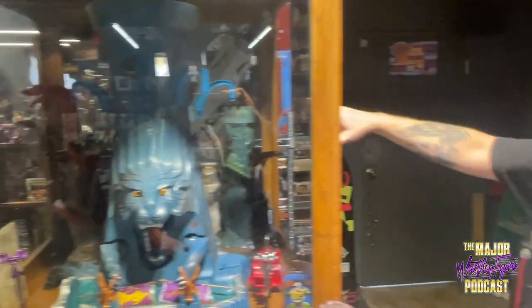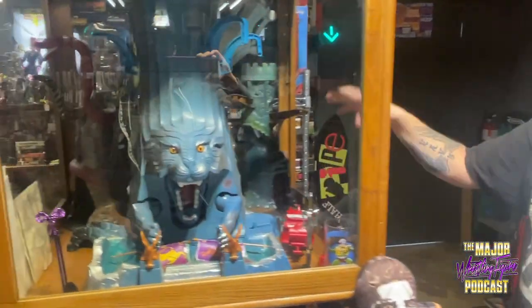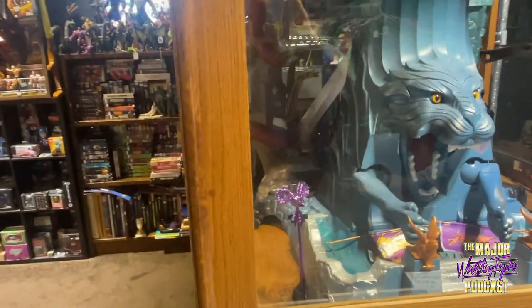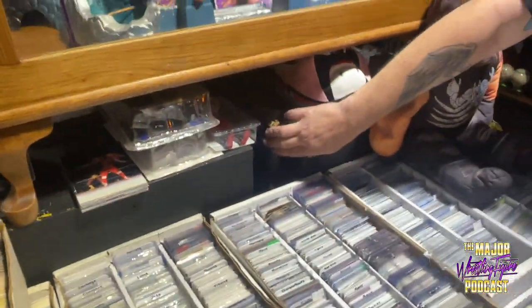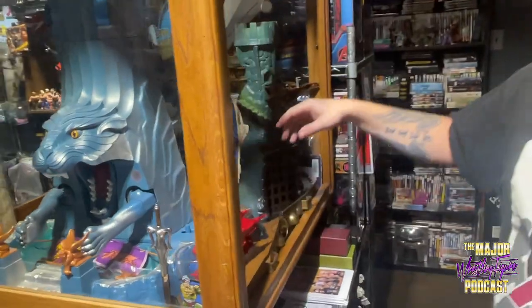All right, so this is the Eternia playset. They just came out with this, just redid it. It's $900 in the store now. Back then, it was $89. Too much for me back then, but the biggest playset there is, the box is right here for it. Oh my God. This was actually found in Goodwill. One of my buddies brought this to me after finding it in Goodwill, but 99%.